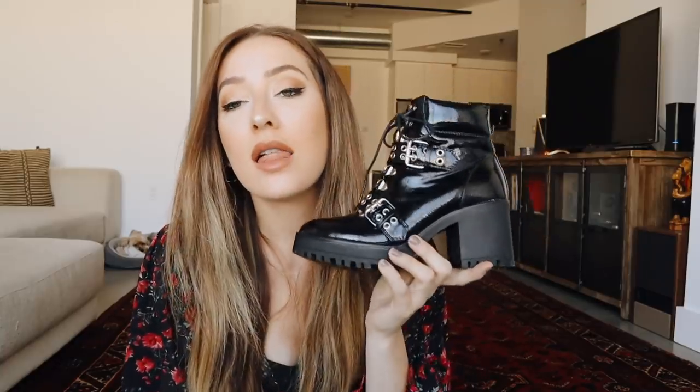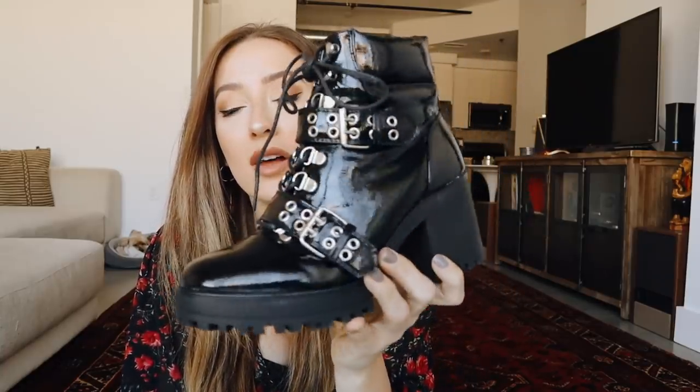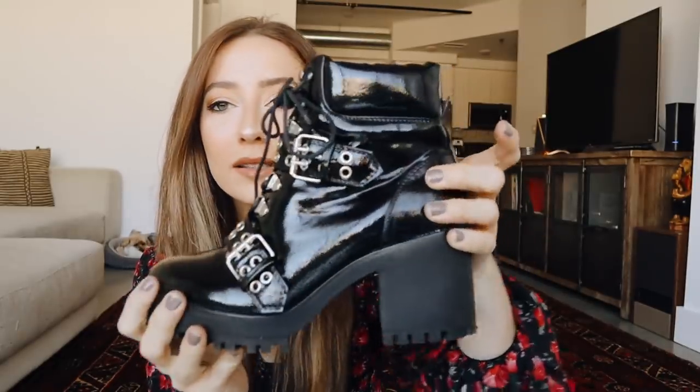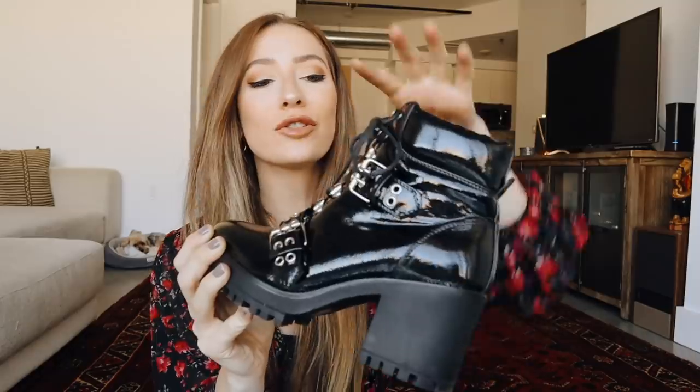Oh, I'm gonna show you guys the other shoes that I got. So I got these shoes, which are a little crazy. I know this is not gonna be everybody's style, but for me, I just love these boots so much. So these are some patent boots. And I love the buckle detailing. I thought that was so cute. I'm still trying to figure out the laces, if I wanna cut them or if I should tie them around. I'm not exactly sure.